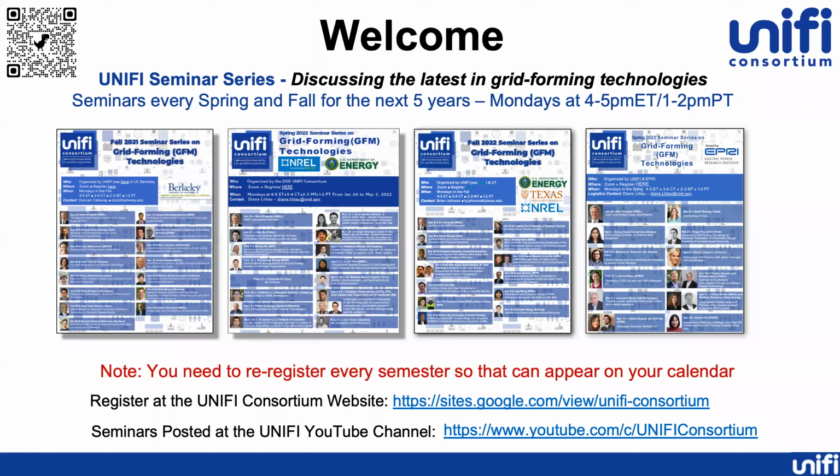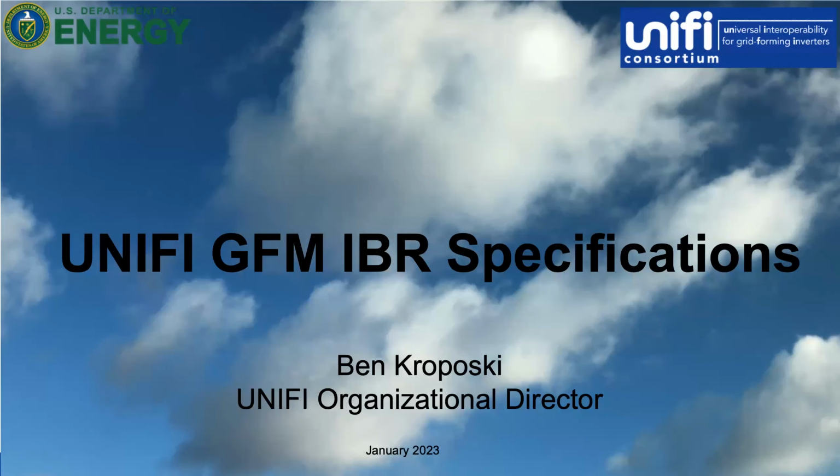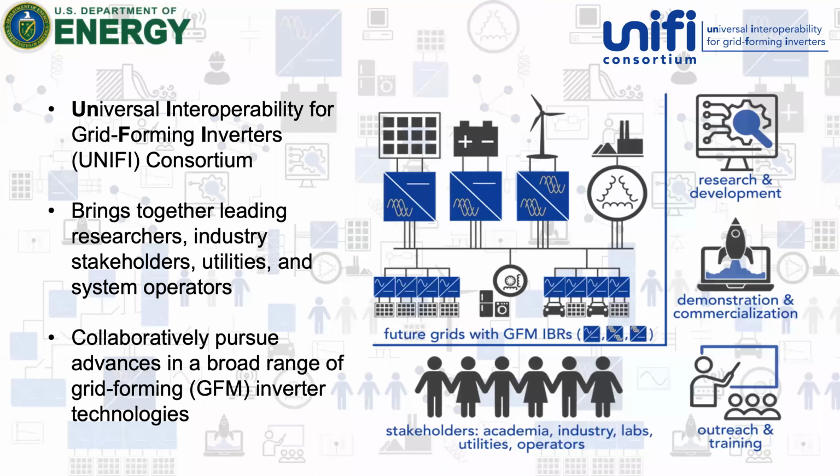So I'm going to go ahead and get discussing on our topic today. I'm going to highlight updates to what we've been doing in the grid forming consortium to date, as well as talk about specifications that we just released in December of this year. Just to remind people, UNIFI stands for Universal Interoperability for Grid Forming Inverters. It's really meant to bring together researchers, industry stakeholders, utilities, system operators, anyone that's interested in the grid forming space. And really, we're trying to collaboratively pursue how to make sure that we unify the integration of inverter-based resources with the traditional power system.